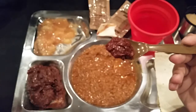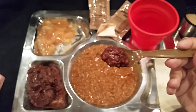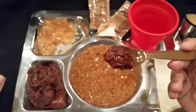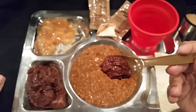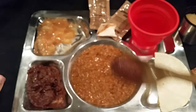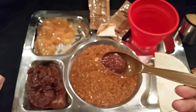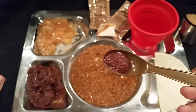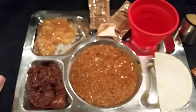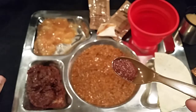There were little bits here and there where you could tell that it didn't hydrate completely. There were little granules here and there of the mix. But for the most part, this is hydrated very well. And yeah, that is really, really good. I mean, that tastes like a homemade pudding. Really, and very, very heavy on the chocolate flavor.